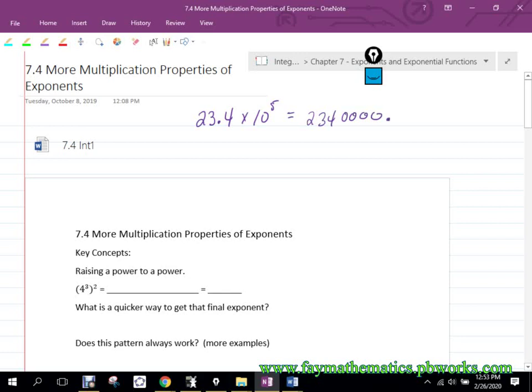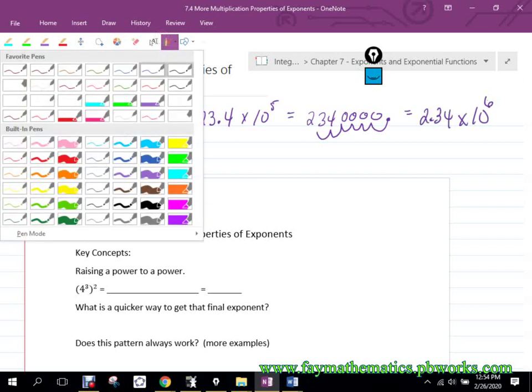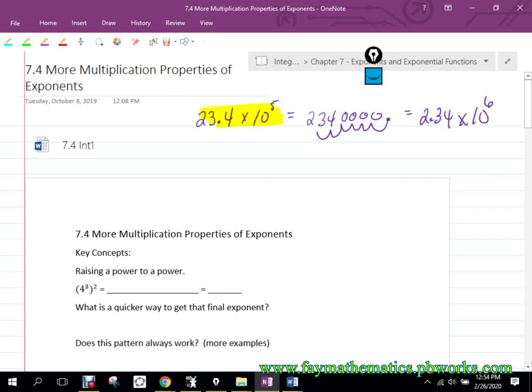Can I now take that number, because that's 23.4 times 10 to the 5th, and put that back into scientific notation? How many spots do I have to move my decimal? 6 spots to the left to get between the 2 and the 3, right? And that 6 is that exponent. So what happened from here to there? Well, the number out in front, the decimal moved 1 to the left, right? What happened to the exponent on this first one compared to the second one? The exponent went up, right? So that hopefully demonstrates that when you move it to the left, the exponent goes up. When you move it to the right, the exponent will go down.